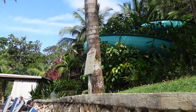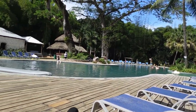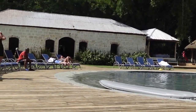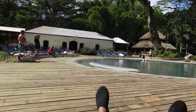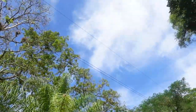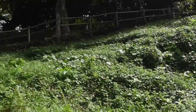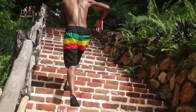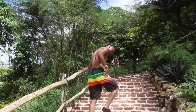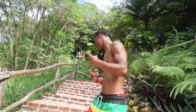I think I'm about to get on this water slide right here. Looks nice, so I think I might try it out. Got a little bar over there. Multiple chairs. Nice. Yaman. Jamaican today. Jamaican, Yaman. You blend right in.